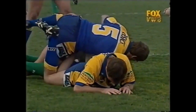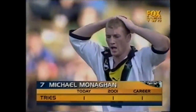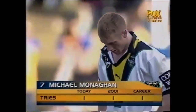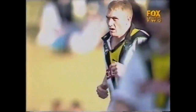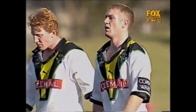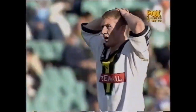It's probably a little bit late to start cutting the opposition up because I think time will beat them. There's Michael Monaghan. His first try for the day and his first for the career in 2001. Just his fourth first grade game. He's re-signed by the Canberra Raiders. He's got a big future in the game. He was outstanding when he came on against the Roosters down at Bruce Stadium a couple of weeks back.